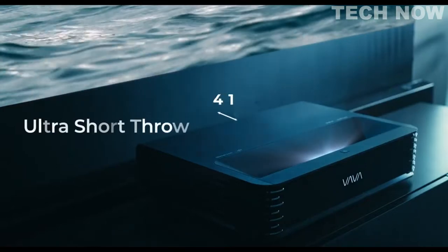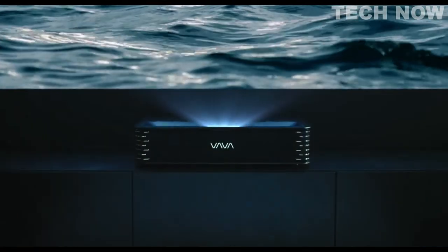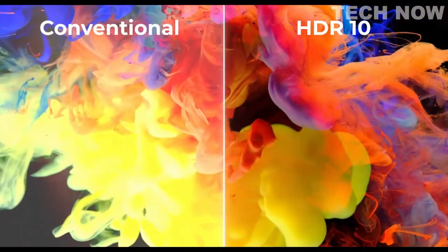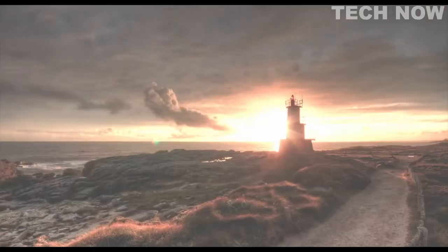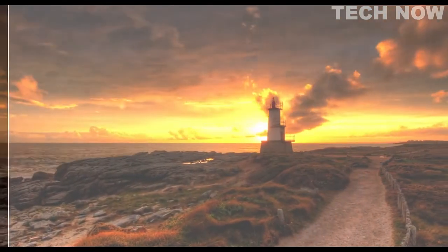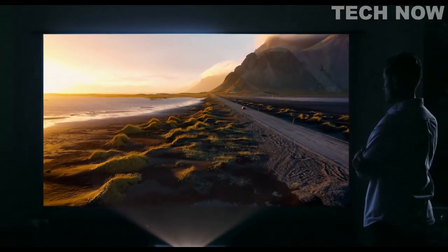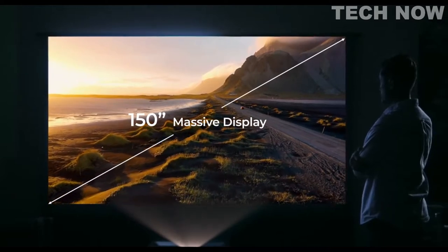Place the projector just 7.2 inches away from the wall. No obstructions, messy wires, and nothing between you and the big screen. Unlike conventional projectors, the VAVA Chroma supports HDR10, allowing for deeper colors, higher contrast, and sharper imagery. Enjoy epic visuals in your living space on a dazzling display of up to 150 inches.